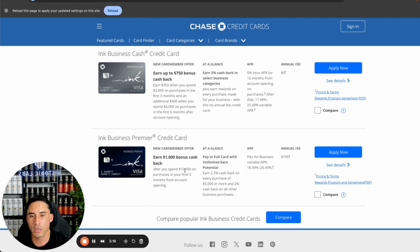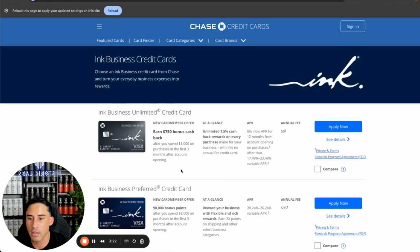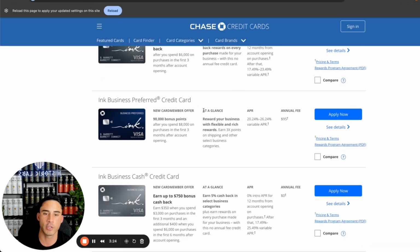But for this one, I ended up going with the Inc. Business Preferred Credit Card. The annual fee is $95. It's pretty good. I ended up getting the 90,000 points, obviously, because I used the credit card to purchase our first batch of products. So it was pretty easy to get the 90,000 points, and then you earn 3 points on shipping and other stuff. So this one's pretty good if you are willing to pay the 95 annual fee, to be honest.